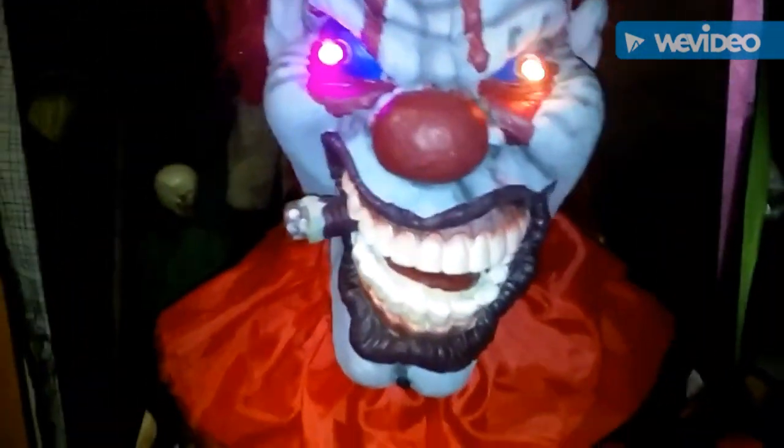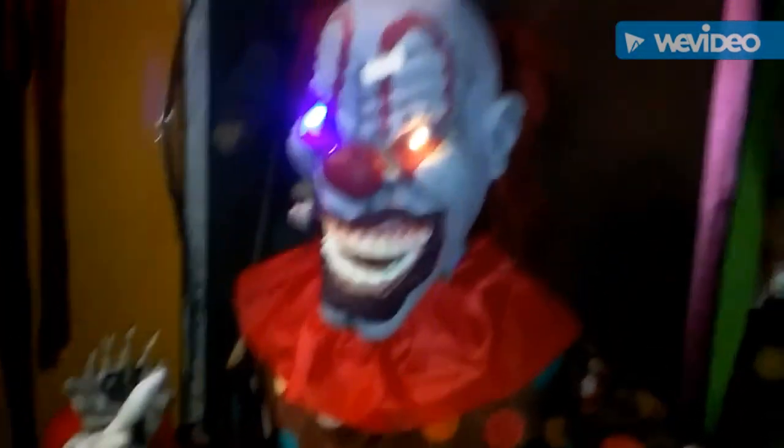So yeah, I think it really turned out well with this prop. And I remember I got him for free. And look, a free animatronic turned into this: LED lights, audio, and animation. So yeah, I'm proud of this prop.